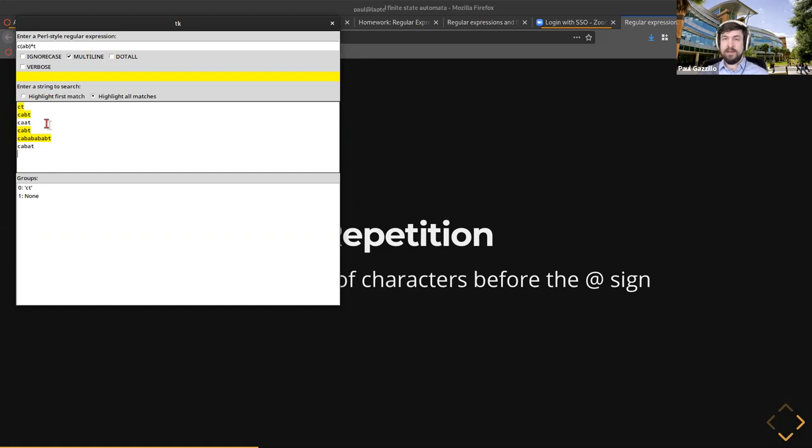Somebody asked, what if you added a pipe between A and B? This is a good question. This is a completely different pattern. It says match C followed by parentheses meaning A or B, then repeat that A or B sequence 0 or more times followed by T. So what are some examples that match? CBT, CBBT, CABAT. Basically A or B star means any sequence of A or B in any order, because you're saying A or B followed by A or B followed by A or B followed by A or B.